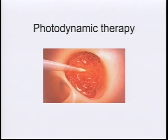But the way this is done is a drug is given to the patient that is photosensitive. The drug is activated by light, and it concentrates in tumor cells. So it's an injection. The drug's called Photofrin. And in 48 hours, it's supposed to only be persistent in tumor tissue. So it washes off of everything else, and it stays in the tumor. So then you shine a light with a bronchoscope, and that induces apoptosis and necrosis of the tumor tissue.